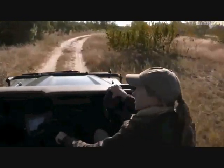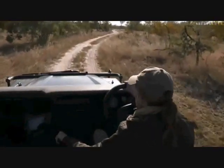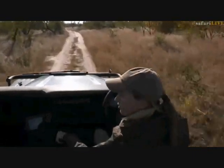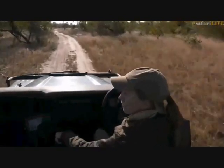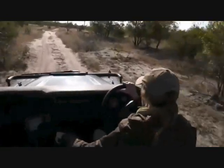More hyena tracks. Seems like everyone was up and about last night. I don't think I've seen so many tracks on all of these roads as I have this morning. All of them moving. Let's see. Maybe we'll be able to get rewarded with something else.